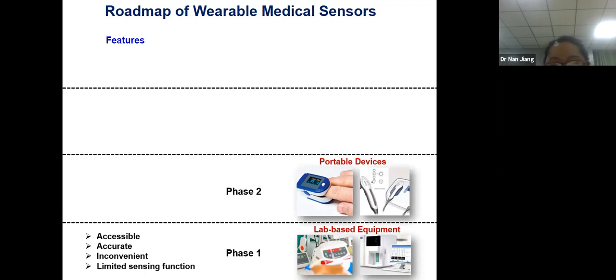To make diagnostics more convenient and to decrease the cost of diagnostics, portable devices have been developed. Here we can find a lot of commercial ones, like blood pressure meters or glucose monitoring systems. We know these portable devices are more convenient than lab-based equipment. They can provide rapid measurement, and they also have advantages in low power.